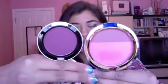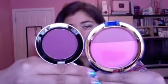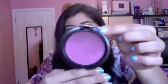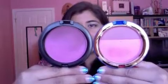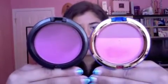Now, Dirty Plum seems to be a little bit more plummy, just a little bit darker than Amazon Princess, but they seem kind of similar. The next thing is the darker side of the Vintage Grape Blush Ombre, and if you can see those two side by side, once again, kind of similar. They have a very similar finish to them. I think these will probably be the closest dupes.